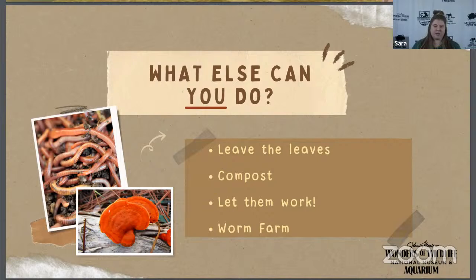Well, first, we like to say, leave the leaves. During this time of year, we have those leaves falling, and sometimes we like to rake them up and clean them up. However, those are really nutritious and big parts of these decomposers' diets. So in order to have them have food, we would like to leave those leaves in our yard. And then those decomposers, like those mushrooms and the worms in our backyard, are going to come around during the winter and decompose all of those leaves.